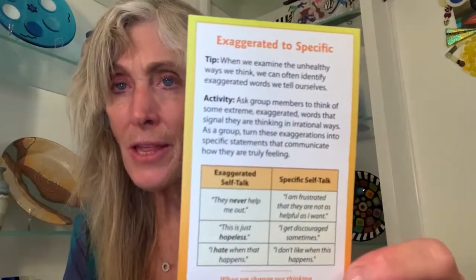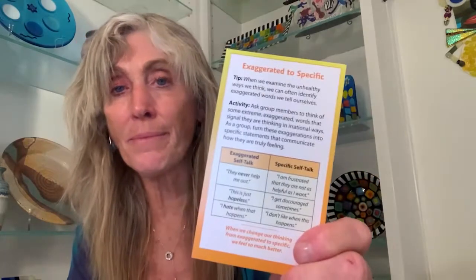And this CBT card has a chart of what is exaggerated thinking versus specific thinking, such as, this is hopeless, versus, I get discouraged sometimes. And then each person in the group or in individual therapy, they talk about an example of their exaggerated thought and then make it more specific.